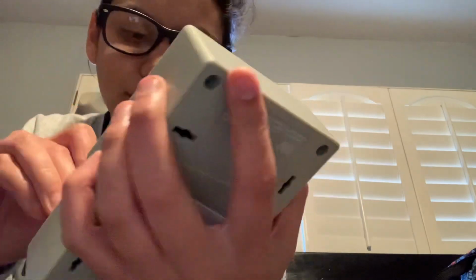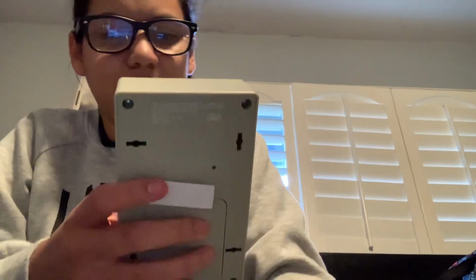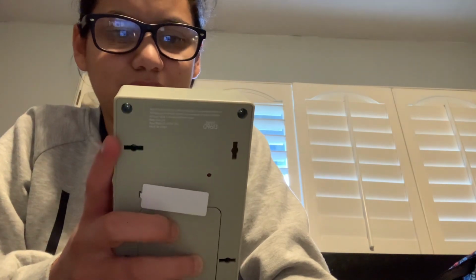Oh, there we go. This way. This way. And that way. Cool. And, oh. Cute that background is, though. I love her red vibe going on. Okay, so I'm assuming I pull this tab in the back, which I did.